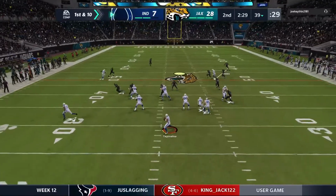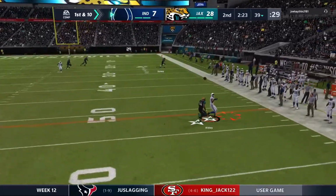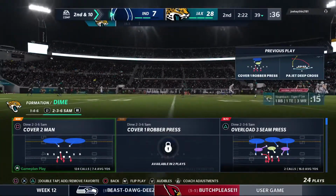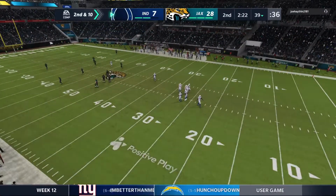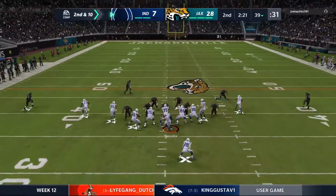Trying to shake off the interception, he'll look to throw. Being chased out left. And that's going to be incomplete. Too tough to hold on to that one. It's 2nd down. They certainly did a nice job improvising there, extending the play, hoping someone would come open downfield, but they never did. So line of scrimmage still the 39 on 2nd and 10.